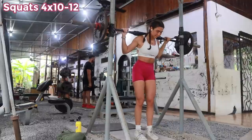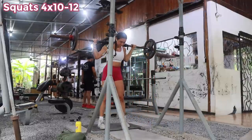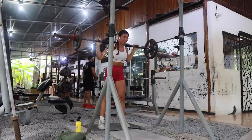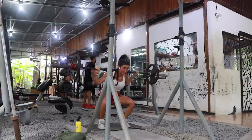And so I started off with some normal back squats for 4 sets of 10 to 12. I did not go crazy heavy just because I honestly get sketched out when there's no safety or anything like that. So I was just trying to get some reps in and move some weight, but nothing crazy. And I was focusing really heavily on form here.